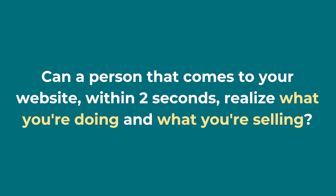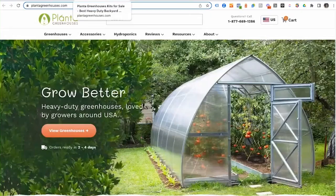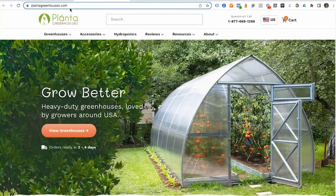So for example, we're going to be showing some examples today. Let's open one of the websites that we have here. Let's have 2 examples: one where a brand is clear and one where the brand clarity isn't the best. Yes, exactly. So let's start with a good example.